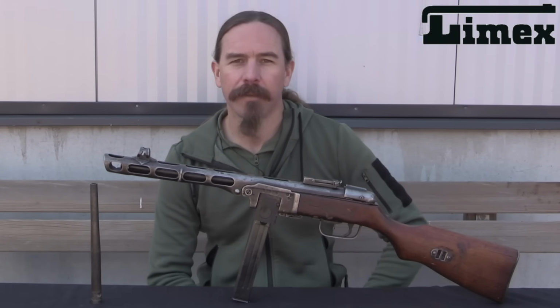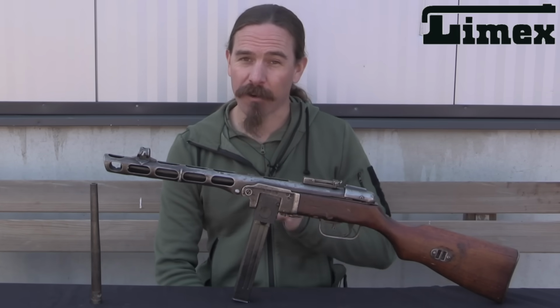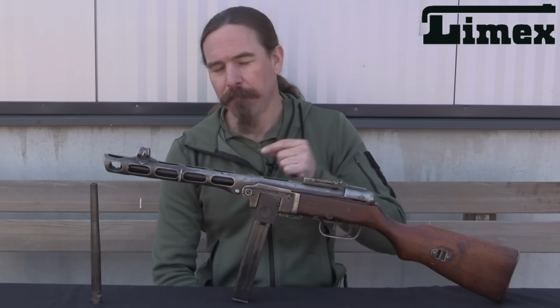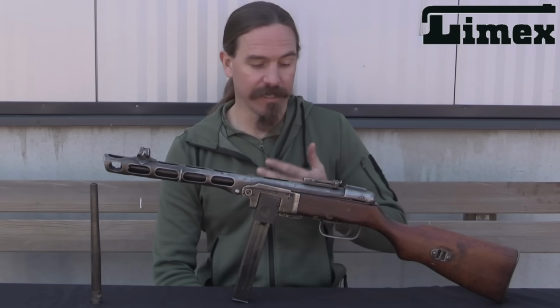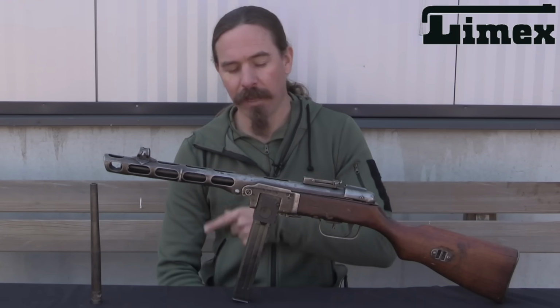I'm Ian McCollum, and I'm here today at Limex, courtesy of its owner, Alexander Logar, taking a look at some of the really interesting and really rare guns in their reference collection. And this is a German MP-717R, or MP-41R. This is essentially a Russian PPSh-41 converted to use 9mm Parabellum and German MP-40 magazines.